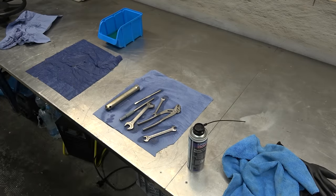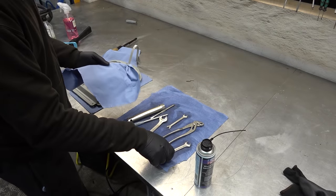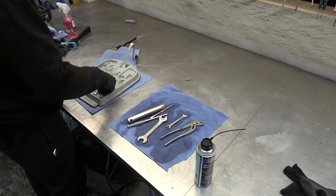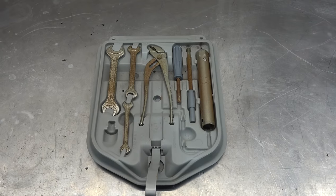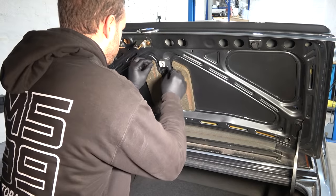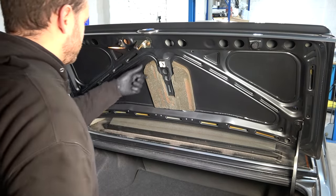Now I need to flip them around. So I'm just gonna wipe the tools and put them back in. Gotta remove the old foam. Yeah, that's gonna be fun.